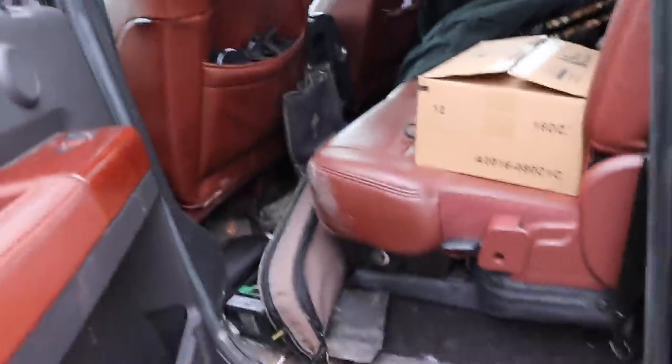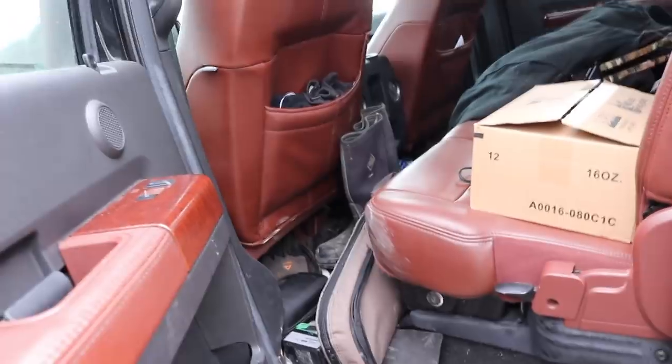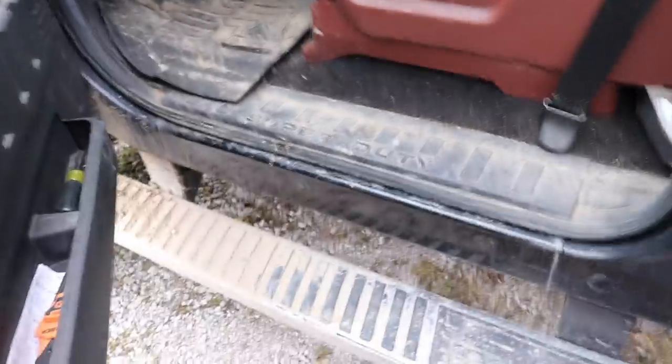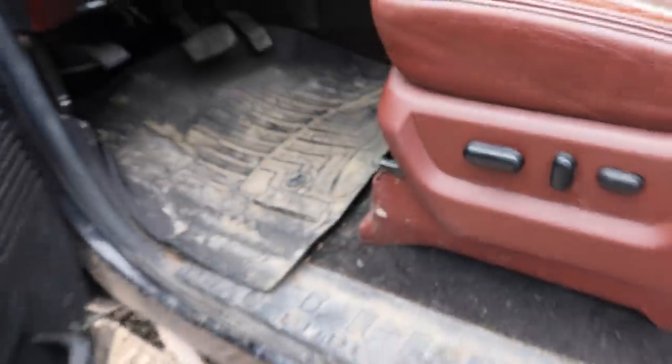It's kinda full. It's got a lot of stuff in it. Pretty dirty, it's pretty nasty. You can see all the dirt and grime, and it needs vacuumed and wiped down, and it's pretty caked, it's pretty gross.